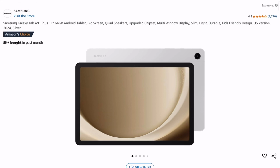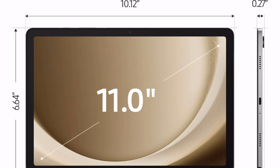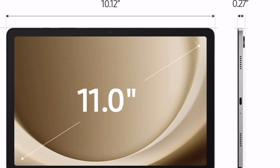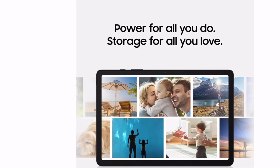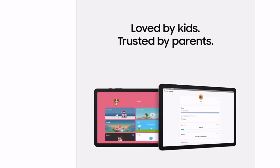Now, we haven't left the budget options. This is the Samsung Galaxy Tab A9 Plus 11-inch. This is going to be very comparable to the first iPad that I showed you. You'll notice it has a very similar form factor. It's got that singular camera. It's got similar size bezels. Overall, this is going to be a similar experience, except it has a few better specs.